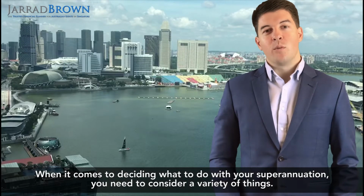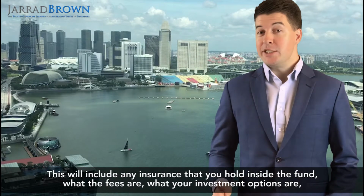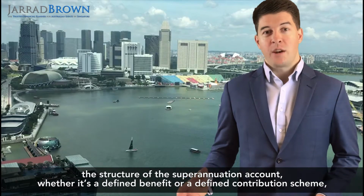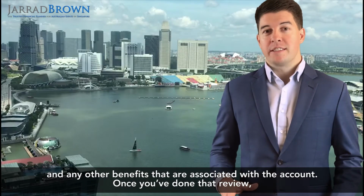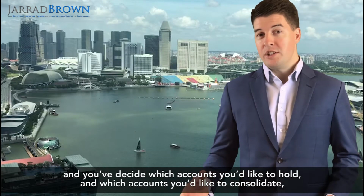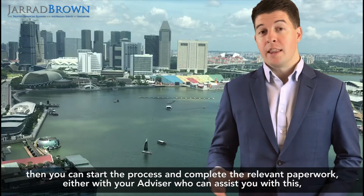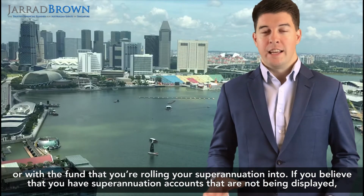When it comes to deciding what to do with your superannuation, you need to consider a variety of things. This will include any insurance that you hold inside the fund, what the fees are, what your investment options are, the structure of the superannuation account, whether it's a defined benefit or a defined contribution scheme, and any other benefits that are associated with the account. Once you've done that review and you've decided which account you'd like to hold and which accounts you'd like to consolidate, then you can start the process and complete the relevant paperwork, either with your advisor who can assist you with this, or with the fund that you're rolling your superannuation into.